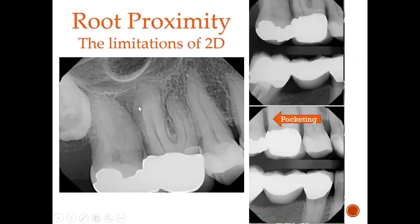Here's your 2-dimensional x-ray. Root proximity, but you can see on a perfect bite wing, we've lost bone here. So you think, okay, that's the problem. Now, that's the problem with 2D x-rays. They're very limiting.